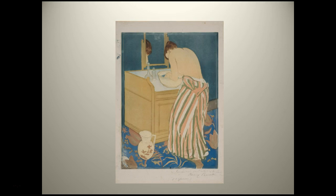So really, she was one of these forerunners in terms of, again, producing her work on more of a mass scale. Printmaking allowed her to do that, but also allowed her work to be purchased by a different type of audience, not necessarily the aristocrats and the bourgeois society, but the working class and even the poor.